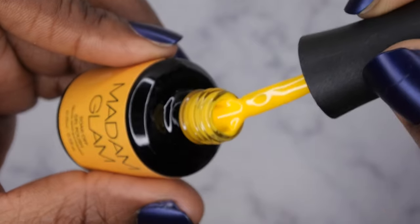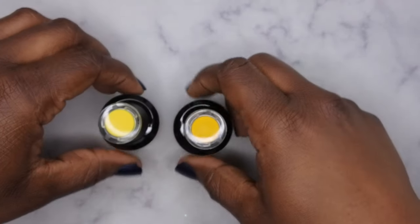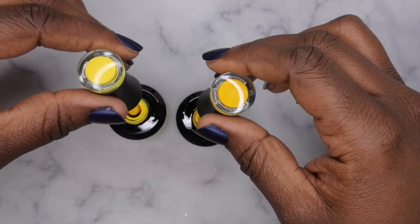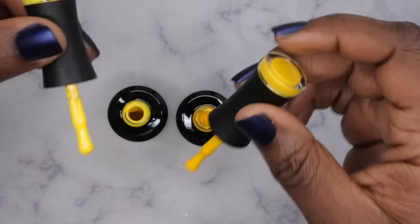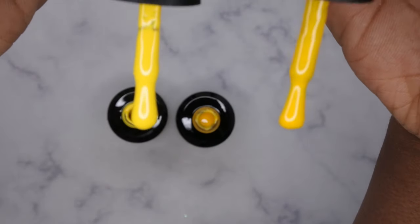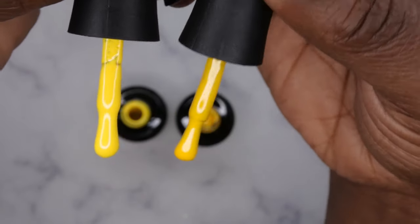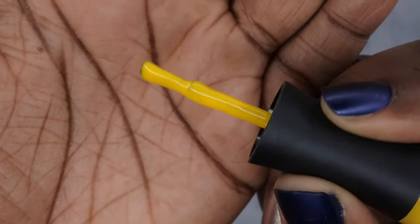I wonder how this compares to Perfect Yellow. Let's see, hold one second. Okay, so this is Perfect Yellow that I have from Madam Glam. I'm just kind of curious to see how these two compare. Okay, you can already see that this one's a little bit of a deeper yellow. Okay, so yeah, this is how they look next to each other. The Perfect Yellow is definitely more a lighter, vibrant yellow, and the Mimosa is more of an orangey yellow. I guess you could say this is more of a golden yellow color.